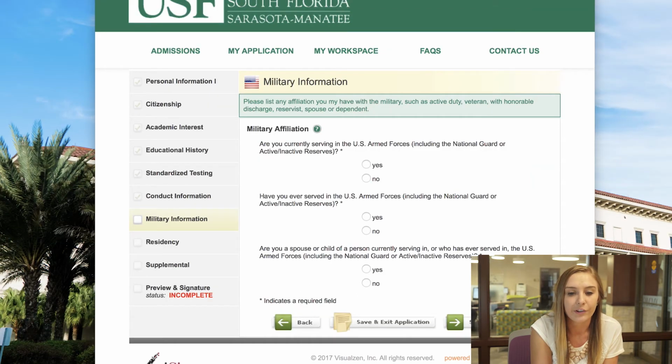This section is pretty straightforward. If you have any affiliation to the military, either yourself or through a parent or legal guardian, click the yes bubble. If not, save and continue to the residency section.